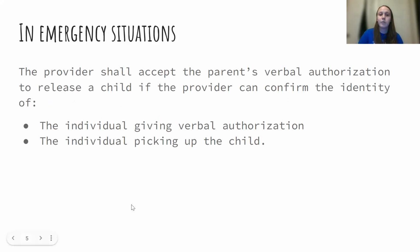And then lastly, in emergency situations, the provider can accept a verbal authorization for a new person to come and sign a child out if they can identify the parent giving that verbal authorization, and then they still have to have that photo ID of the individual picking up the child to confirm again that the names match. So in emergency situations, really the only rule that changes is that you can accept verbal authorization versus written authorization.